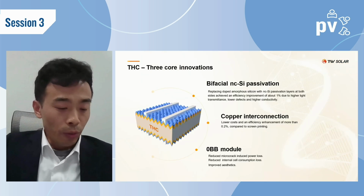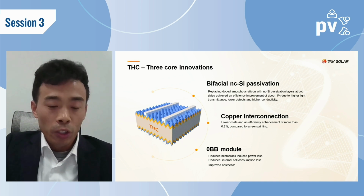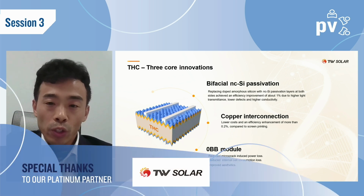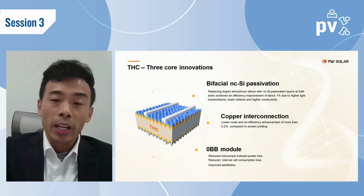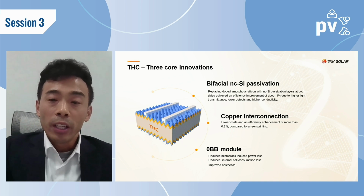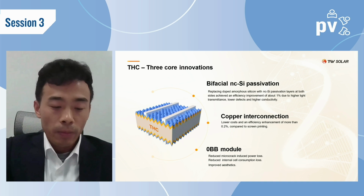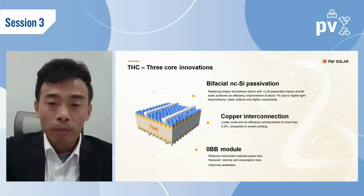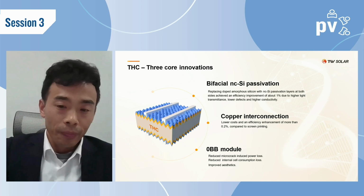There are three core innovations for HED technologies. The first is the bifacial nanocrystalline passivation for high efficiency, and also the copper interconnection for both silver-free and high efficiency. And for the module technology, we have the zero busbar technology for higher power and reliable outdoor performance.